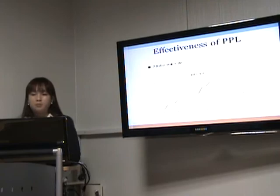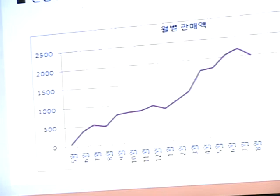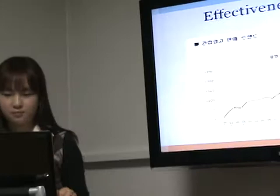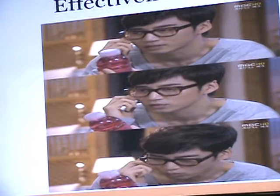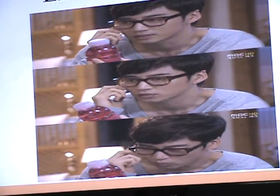Effectiveness of product placement. As you see in this graph, as soon as the company started product placement, there has been a noticeable increase in sales, like this. Generally, product placement aims to insert images of the product so viewers unconsciously see them. It introduces products without giving an impression of an advertisement, because product placement wants to be present in as natural a way as possible.